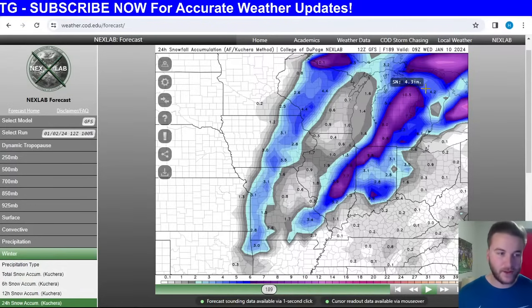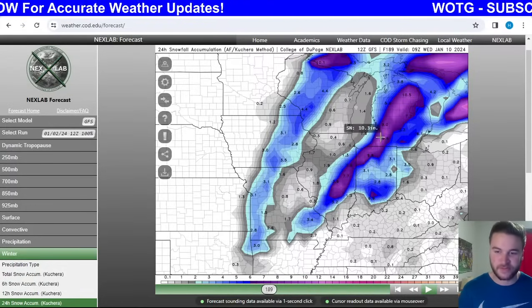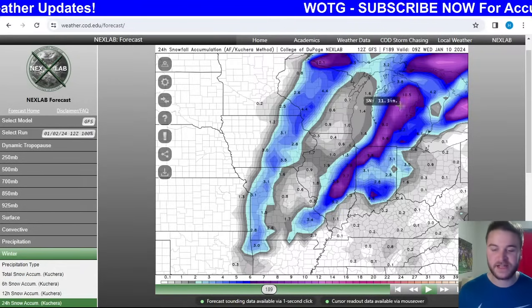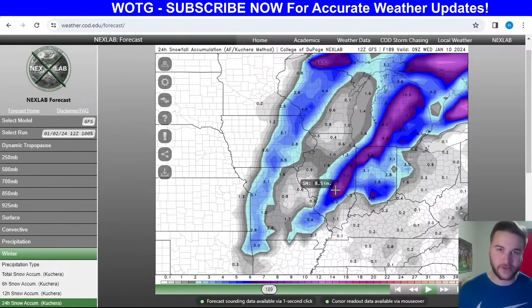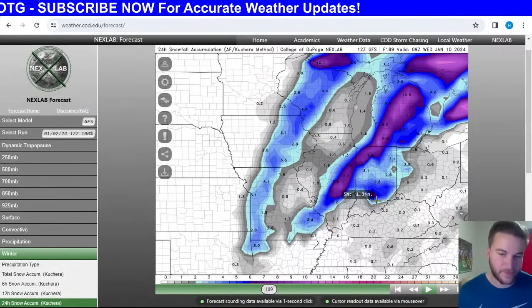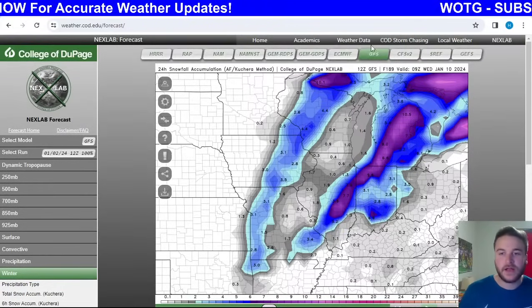Right now, the 12Z GFS shows the heaviest corridor of snow from central and southwestern Michigan through Lansing, the Grand Rapids, Kalamazoo region, down through northwestern Indiana, and then getting into east central Illinois, the Champaign-Urbana region, southern suburbs of Chicago, down into Decatur, Illinois, into the Peoria region, just east of Peoria. So we'll keep an eye on that.